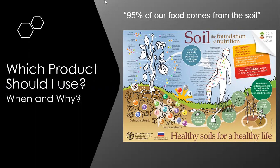If we don't build this biology, we're never going to have balanced nutrition in our plant, and we will never have good nutrition for human health. And in my opinion, we will never balance soil nutrition or plant nutrition without paying key attention to our biology. All the chemistry in the world thus far, when it comes to agriculture, has not given us balanced nutrition in our plant. We need that biological community in order to do this. That's the base of the pyramid. So, the when and the why.